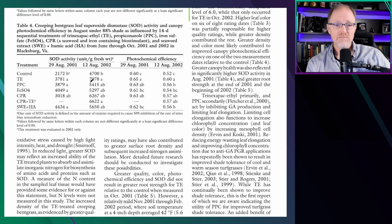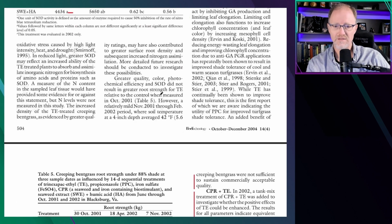The antioxidant products, which is what you would expect to be increased from the application of some biostimulants, there was a little bit of an increase compared to non-treated. Here's non-treated turfgrass here, and the biostimulant seaweed extract and humic acid did result in an increase, but so did trinexapac-ethyl. Nothing resulted in greater antioxidant activity than trinexapac-ethyl throughout the entire 2001 and 2002 when they did the measurements. But there was some increase compared to non-treated turfgrass when biostimulants were applied.